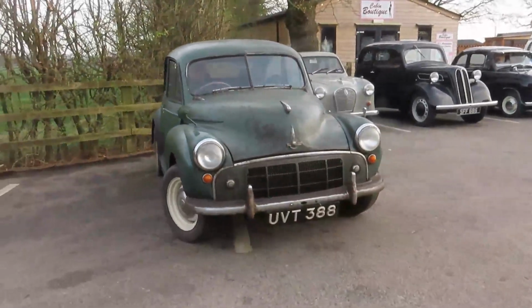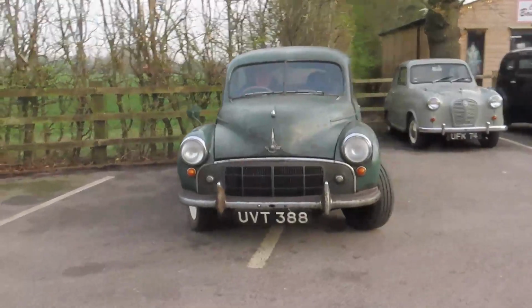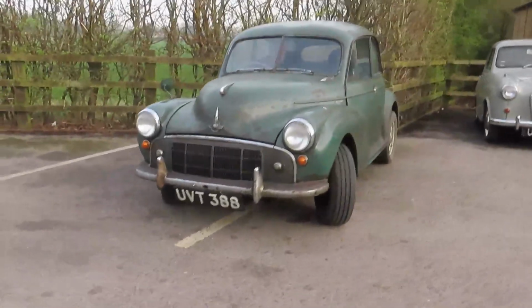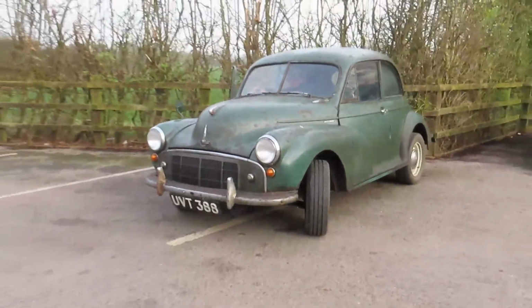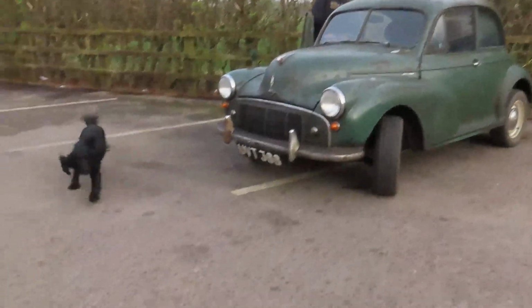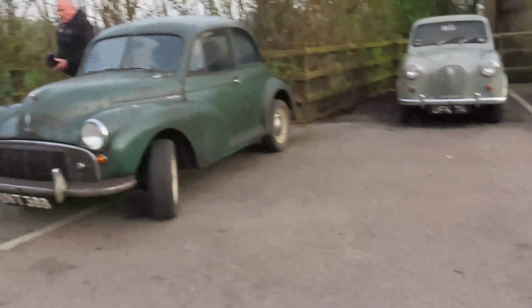Yeah, that is super cool. Looks straight out of a barn, doesn't it? Great barn find look. Yeah, look at the size of those tyres. I really like the look of that. Super cool car there. Off he goes.